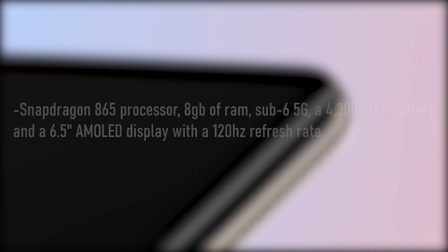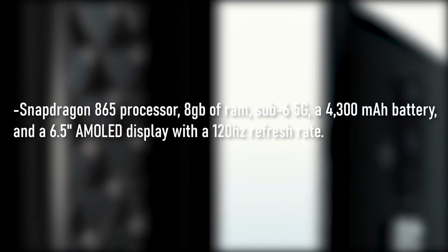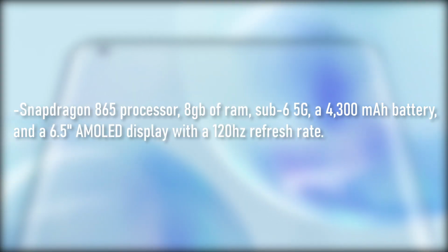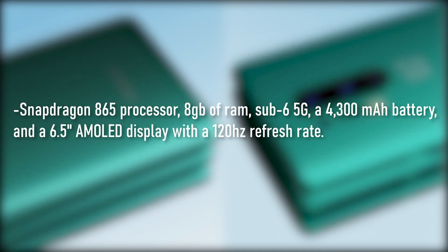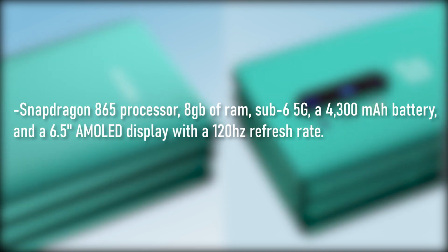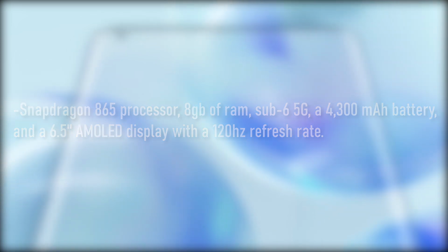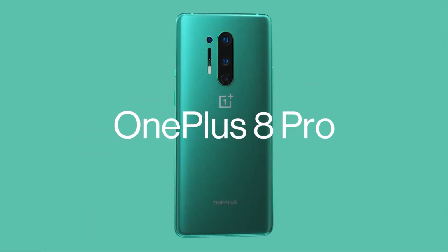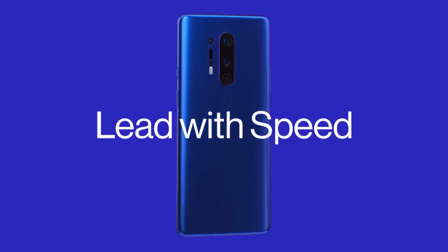what do you get? The OnePlus 8 5G features a Snapdragon 865 processor, 8GB of RAM, sub-6 5G, a 4,300 mAh battery, and a 6.5-inch AMOLED display with a 120Hz refresh rate. You might have just experienced some deja vu reading about the S20 before this phone. And that's a good thing considering the savings between the two.